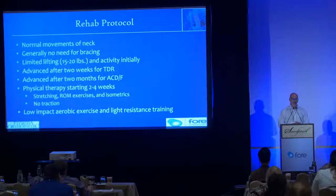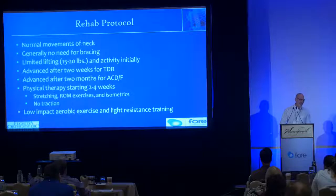And I usually start therapy at about 2 to 4 weeks, depending on the patient. This is really to address some of the postoperative neck pain, range of motion, and also strengthening. The only thing that would be different from the preoperative physical therapy would be that I don't like them to do traction, at least until we're sure that they're beyond that period of time where whatever implants we've put in there have healed. And I think that's it.